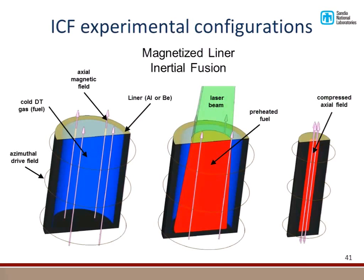And we haven't actually conducted these full-up experiments yet. They're coming later on in August of this year, but simulations show that for capabilities that we expect to be available on Z, we could theoretically reach scientific break-even, which would be when the amount of energy that we're putting into this fuel through compression of this cylinder is about the neutron energy that we're getting out of it.